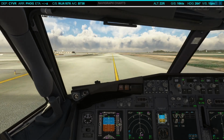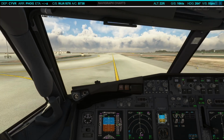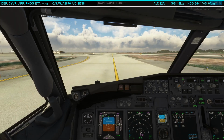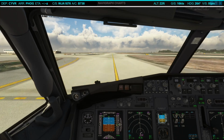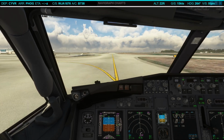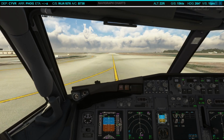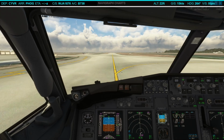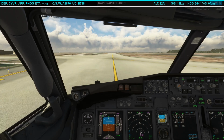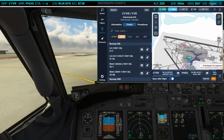I'm getting some weird stutter pops as I taxi. I'm not sure if you guys can see that in the video. I don't know if something's wrong with the scenery or maybe if something's wrong with the city. Looks like we're almost at the end there.